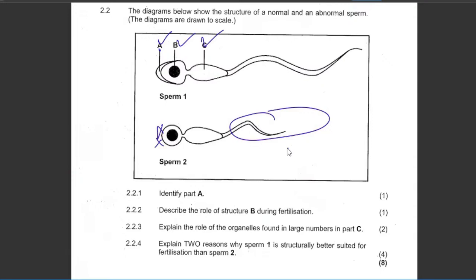Anyway, we have identified A as the acrosome. Now describe the role of B during fertilization. The function of B is to provide genetic material for inheritance. Without B, the sperm is useless, because it provides the genetic material for the characteristics you obtain from the father.